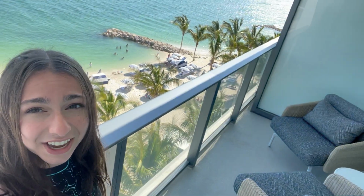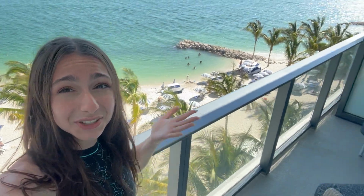I literally can't get over this view. The hotel we're at, like I mentioned earlier, has only been open for 5 weeks, and it is the only 5-star hotel in Clearwater. That means this is the nicest hotel in Clearwater.